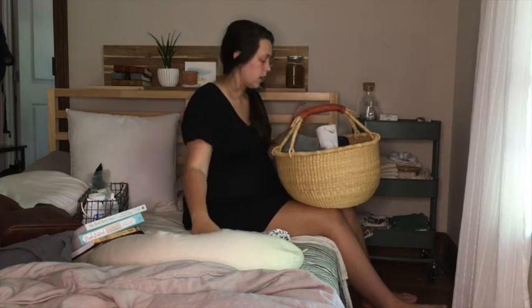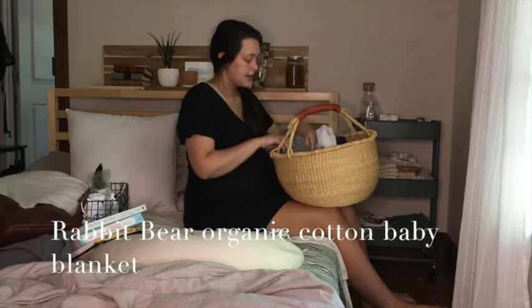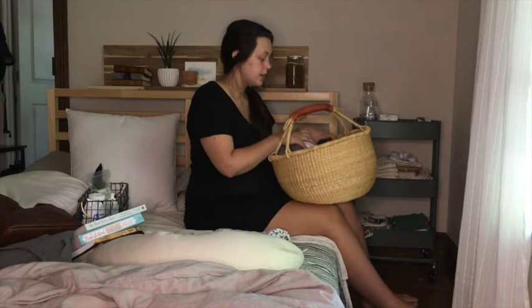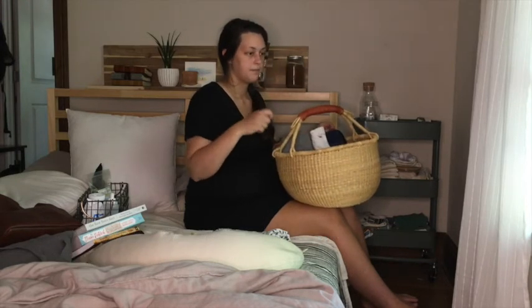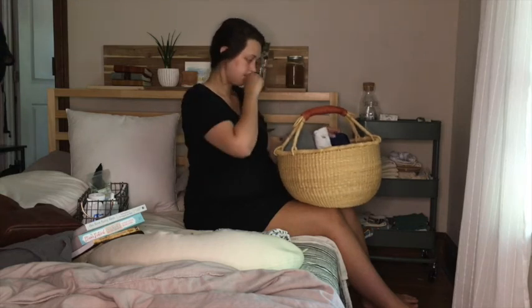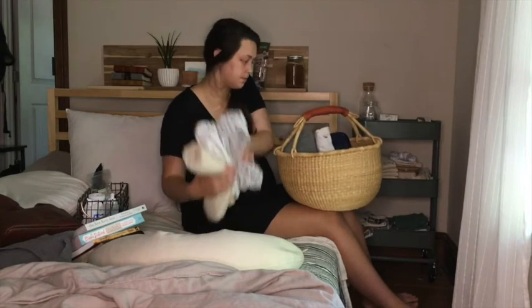But those are swaddles, and then I also have an organic cotton blanket in here, and this one is a wool blanket, which is so beautiful. This one is actually wool and organic cotton, and it's like a zip-on blanket, but that's for when they're a lot bigger. It's just tucked in here for now.